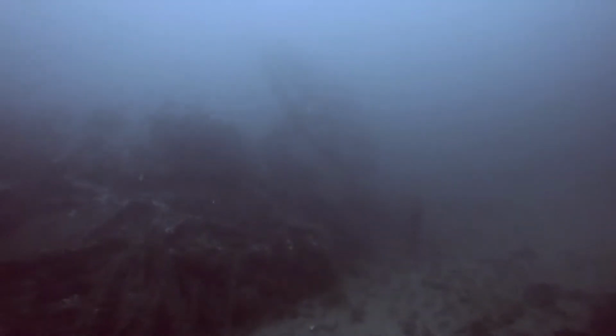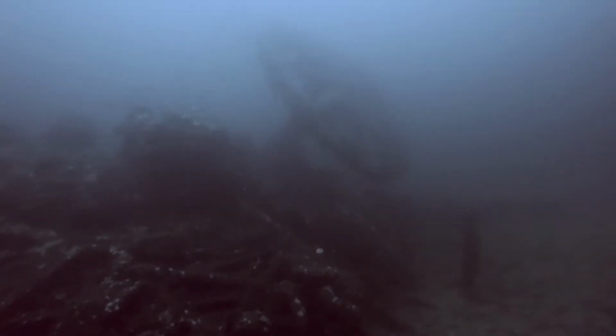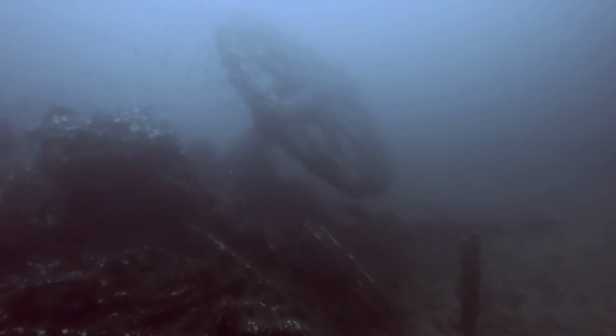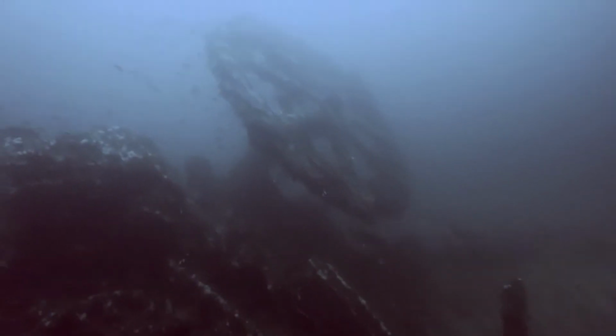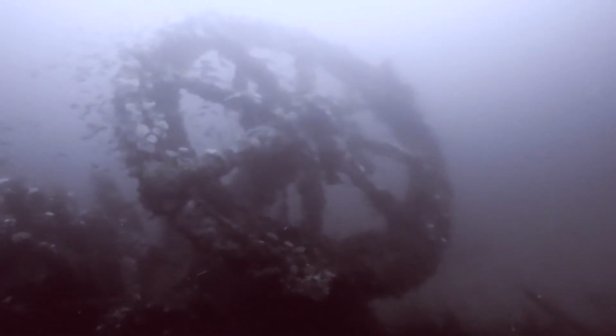In the distance you can see the steering quadrant. It's a very large structure, about 20 feet across. Lots of fish around it.